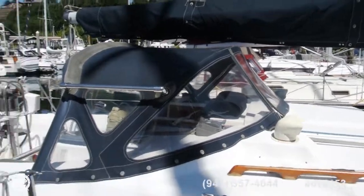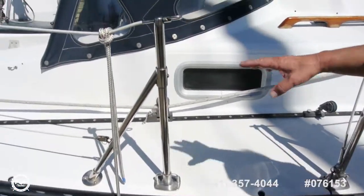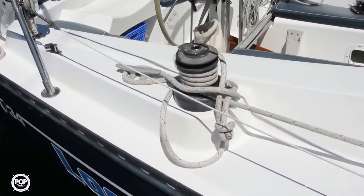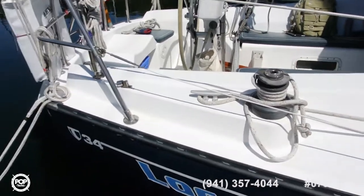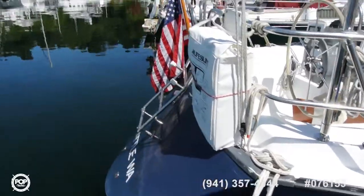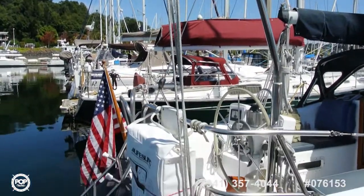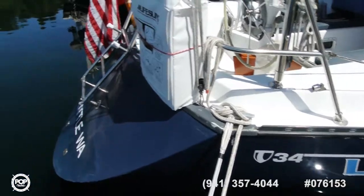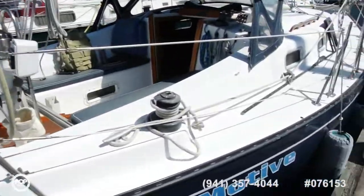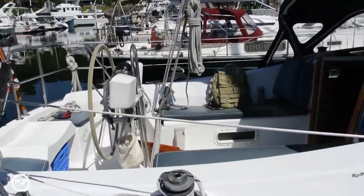Fit with a boom vang and preventers. All the right sliding halyards. Self-tailing winches. The boat is equipped with an automatic pilot, so you don't have to be on the helm 100% of the time. You need to be in the cockpit though. And here we have a little crane to lift your motor on for your dinghy, and a life sling on the back in case somebody chooses to jump overboard. Adjustable back stay. Nice comfy cushions in the cockpit.